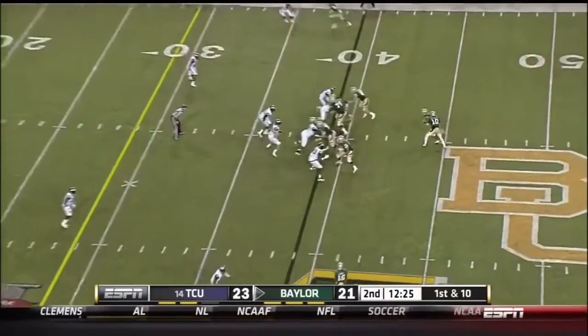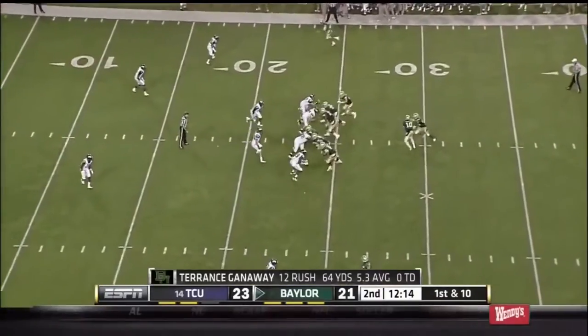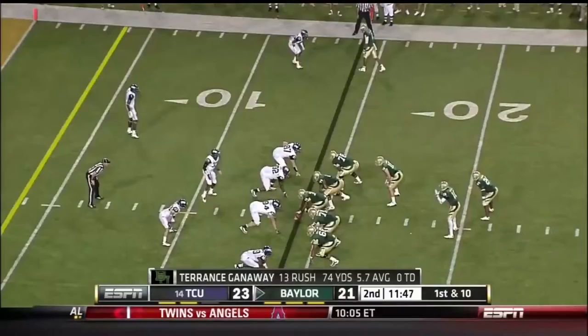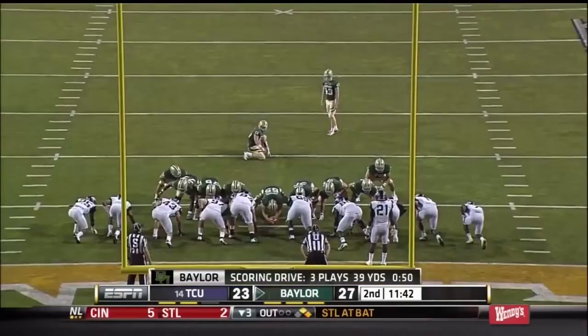Fourth they go. Now here's Gannaway getting to the edge. Stiff arm. First down at the line of scrimmage. Griff feeds him again, and look at Gannaway shredding. What a fake. Touchdown, Bears!